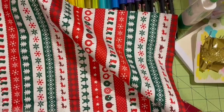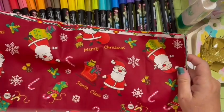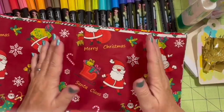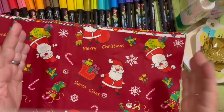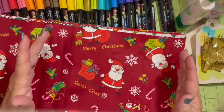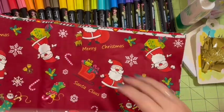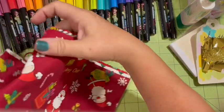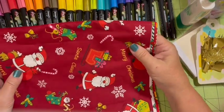Mine is 20 by 20. Okay, so great fabric. At 20 by 20, you could easily make covers for 2 9x6 journals, and still have a little bit left to make some pockets and other things. So yeah, there you go.